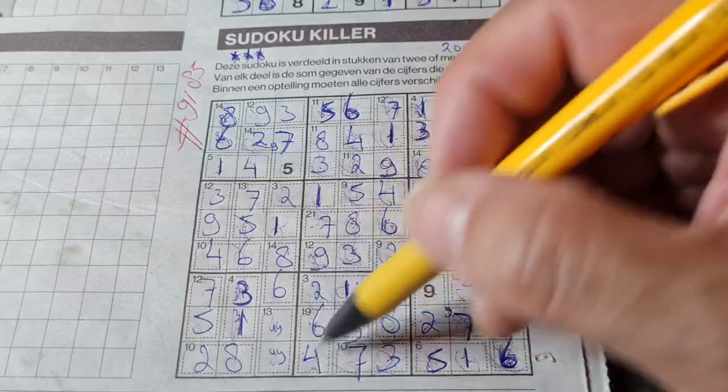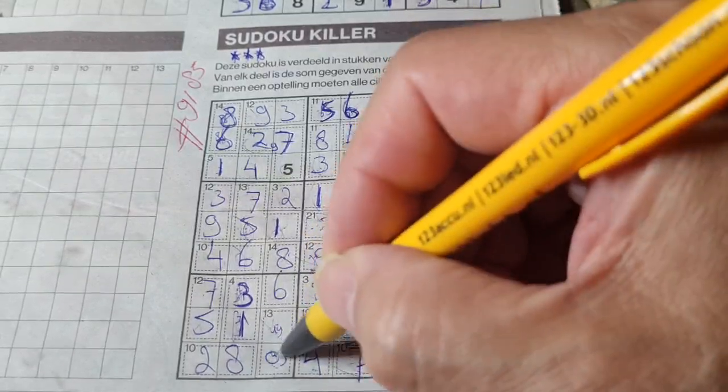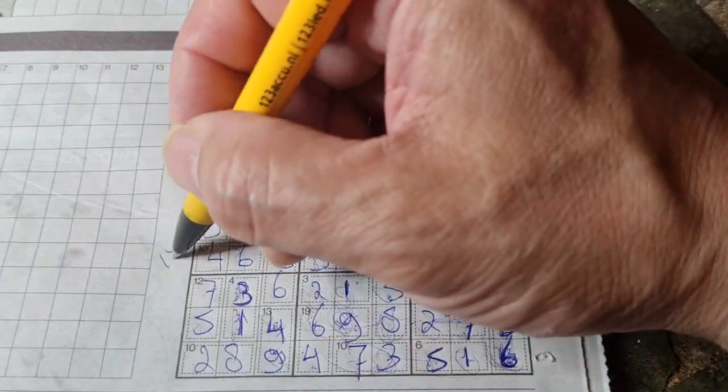6 plus 4 is 10, 10 plus 9 is equal to 19. 4 and a 9, we have a 9 now in this row, no 9 there, 9 should be here. 4 goes there, finished in 15 minutes.